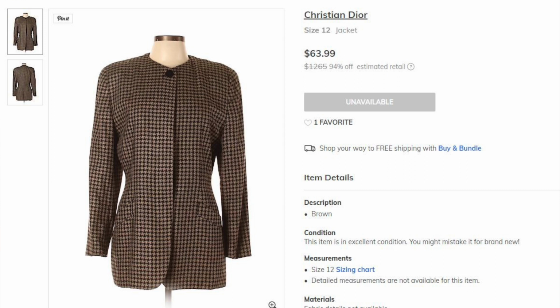It just says 5 to 80%. Like, who knows? 5 and 80 is very far apart. For some examples, the thing that I've sold through there that got the most money for me was a Christian Dior blazer. It sold for $63.99 and I got $27.74, which is 45% of what it sold for. That was Christian Dior and they gave me 45%.